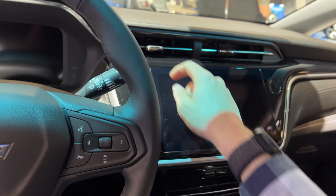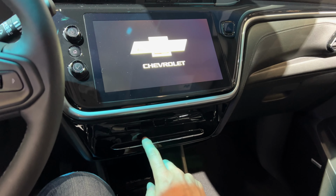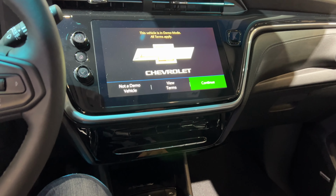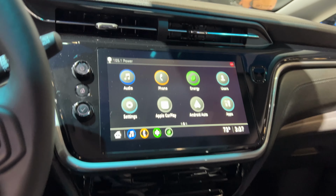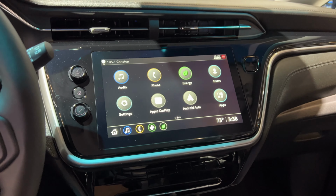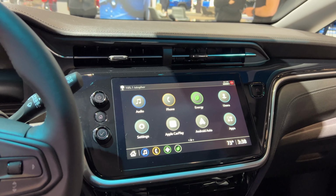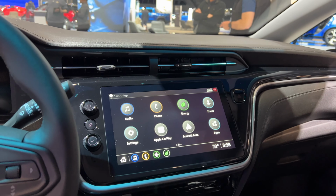A nice big screen here. Get that back on. Looks like we actually have some physical buttons here, which is nice, probably for our climate and media controls. And here we go. So wireless Apple CarPlay and Android Auto supported, at least for now, until Chevy removes those, which they've already said they're going to. They haven't announced exactly when that's going to happen in the Bolt, but some of the newer cars coming out, like the Blazer, will ship without that.